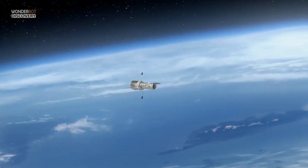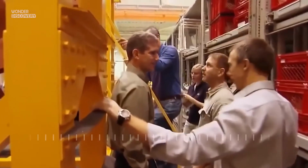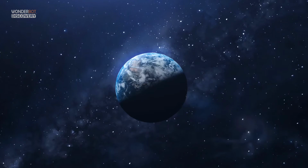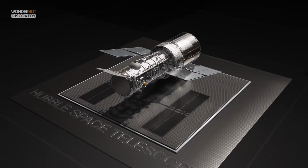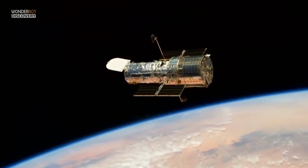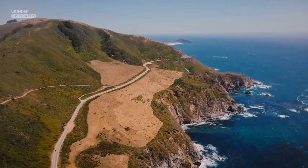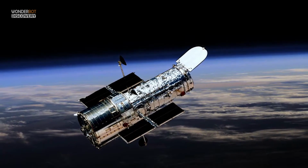The Hubble Space Telescope is a large telescope in space. It was launched into orbit by Space Shuttle Discovery on April 24, 1990. Hubble orbits about 340 miles above Earth. It is the length of a large school bus and weighs as much as 2 adult elephants. Hubble travels about 5 miles per second. That's like traveling from the eastern coast of the United States to the western coast in 10 minutes. Hubble is also solar powered.